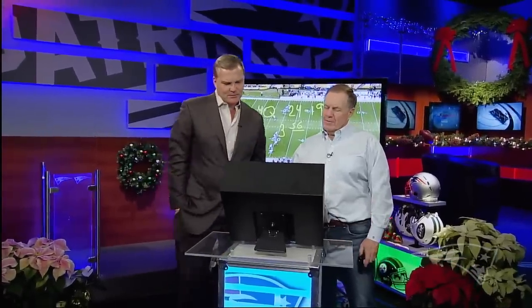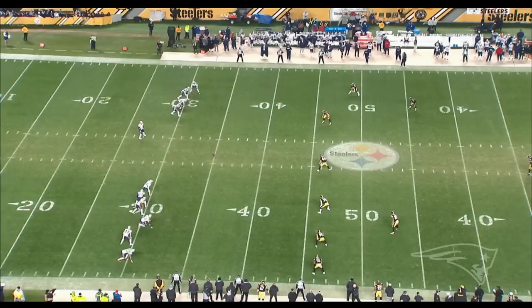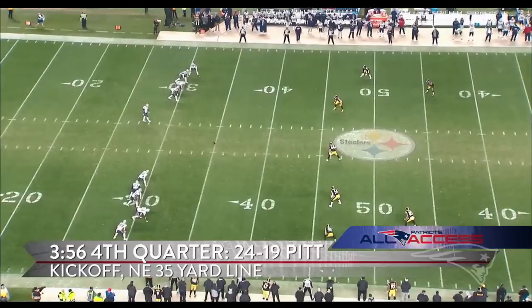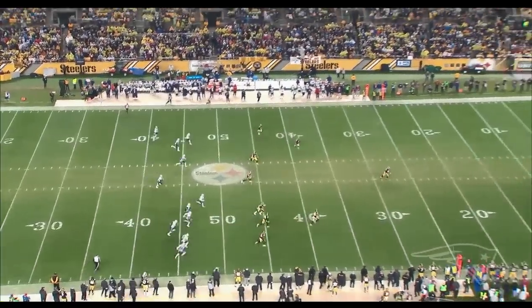Yeah, we'll pick it up here with 3:56 to go in the game, 24-19. We've just kicked the field goal. And so the kickoff here, I thought this was a big play as part of the sequence here.